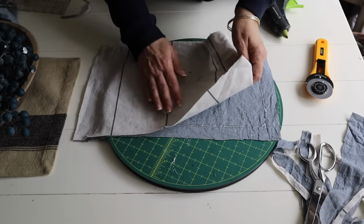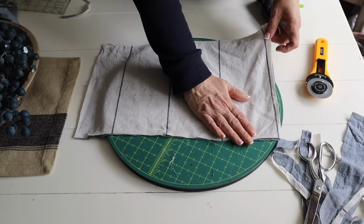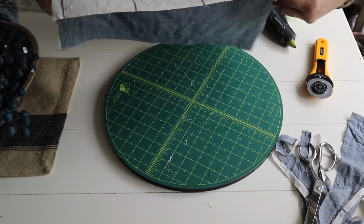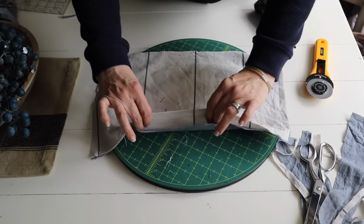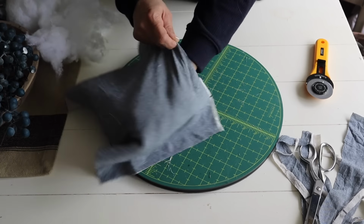And you can make this whatever size you want. I'm just going more for a bolster size, but you can make it smaller, you can make it bigger, whatever you want. I just thought it would look really neat as a bolster size pillow, especially once I get it all together. I'm going to take a sanding block and fray the edges.